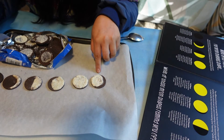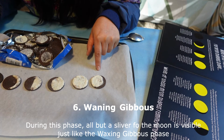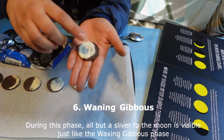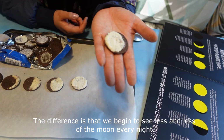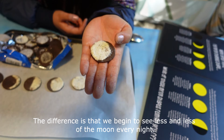Oh, by the way, in this waning gibbous phase, all but a sliver of the moon is visible, just like the waxing gibbous phase. The difference is that we begin to see less and less of the moon every evening.